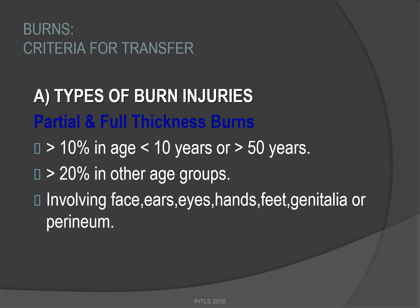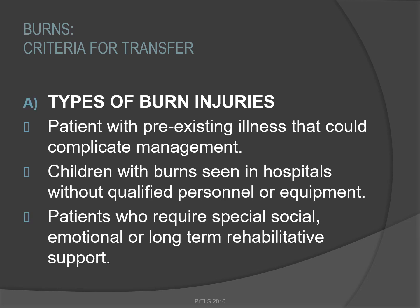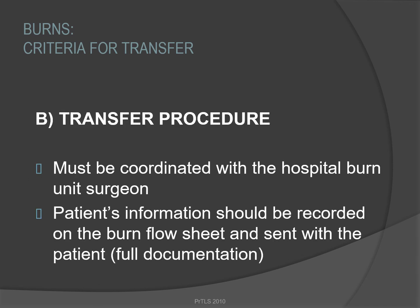Criteria for burn center transfer include full thickness burn, partial thickness burn of more than 10%, and burns to the face, hands, genitalia, perineum, or major joints. Other criteria include electrical or chemical burns, inhalation injury, and special social, emotional, or rehab needs. Transfer procedures must be coordinated with the burn unit, and all documentation should be done appropriately and passed over.